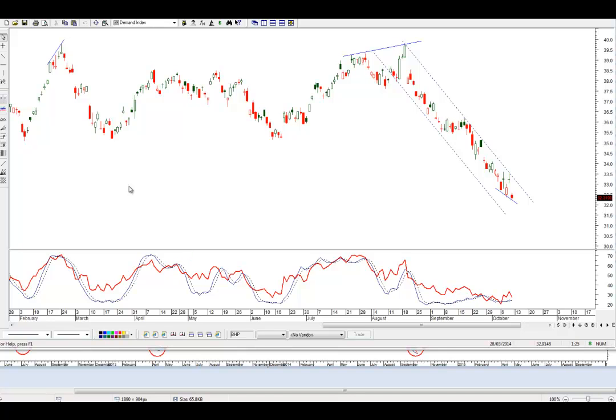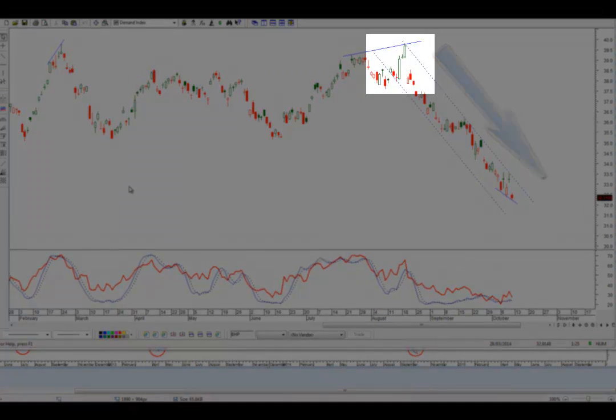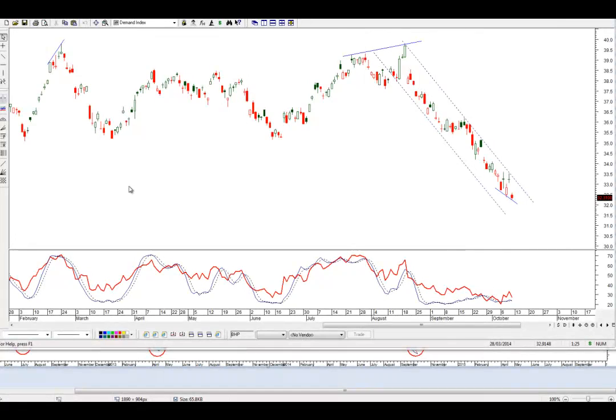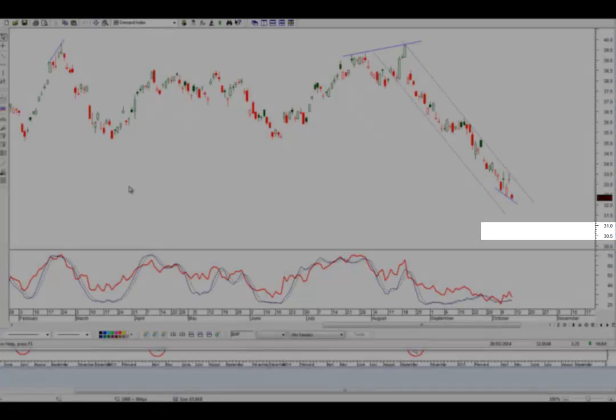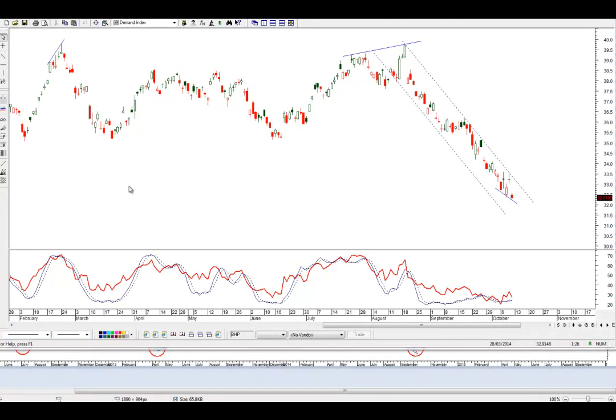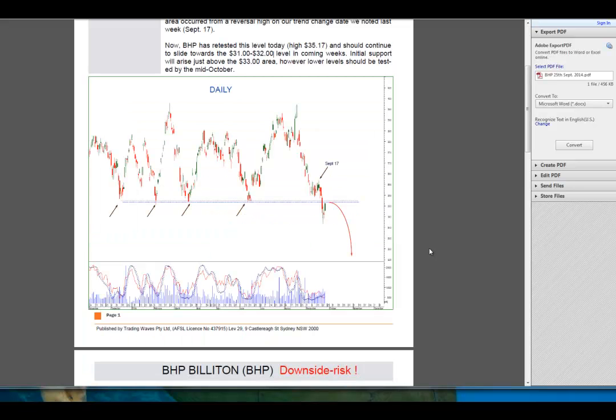Now, given the severity of the recent decline from the 39.74 high on August the 19th, plus the fact that BHP is fast approaching our downside target, we thought it'd be appropriate to review and provide an update from our most recent BHP report published on September the 25th, warning of continued downside risk towards the $31 to $32 area.